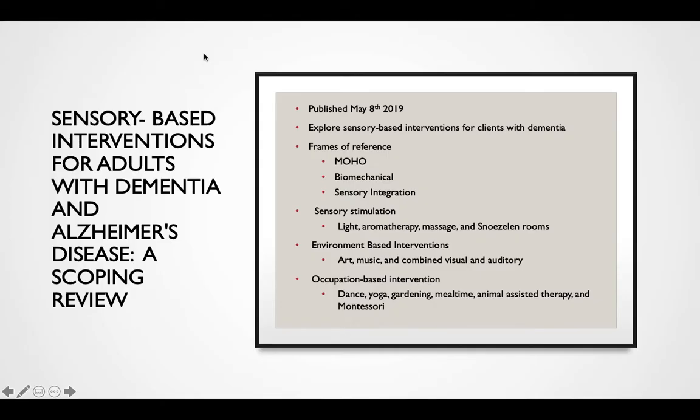The article that I chose is Sensory-Based Interventions for Adults with Dementia and Alzheimer's Disease, a Scoping Review. It was published May 8th, 2019 by Bryce Carson Smith and Mariana D'Amico. Some of the frames of reference are the Model of Human Occupation, biomechanical, and sensory integration.